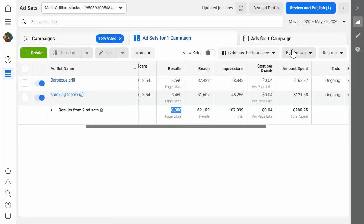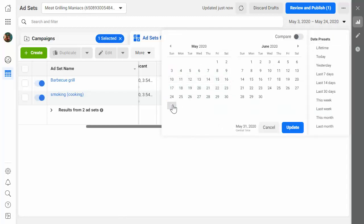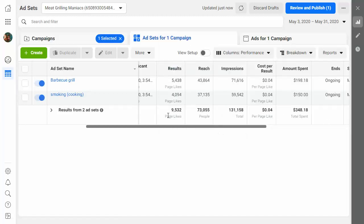And then by the end of the month, and there were some organic likes too, so you can't really count all of these likes, 9,500. Technically there was over 10,000 likes because I was getting likes organically, which were free. So if we take those into account, I was getting a cost per page like of around 3 cents. So that's what you want to aim for. Ideally, the lower number, the better.